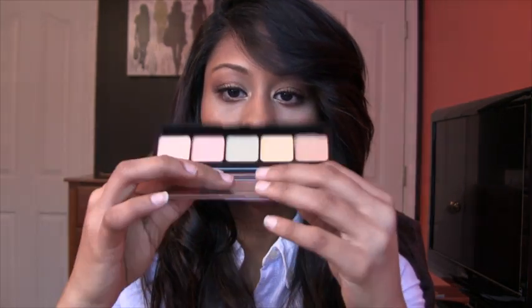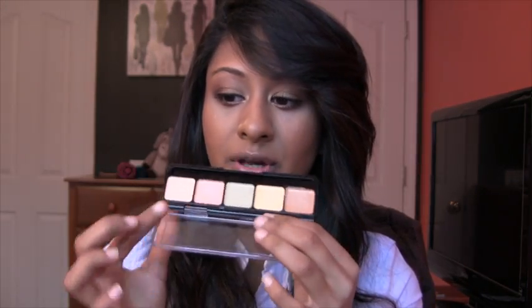So then my last products right here are the Graftobian products. This is my Graftobian Corrector palette right here. I have never been a huge fan of correctors. The only one that I use is the Makeup Forever pink camouflage cream, which helps me a lot. This is the Graftobian's version of that.